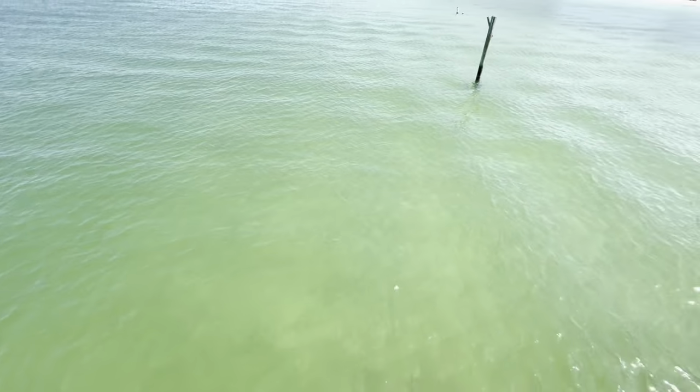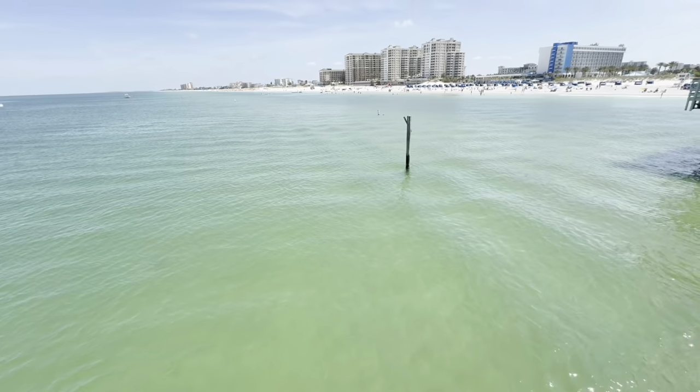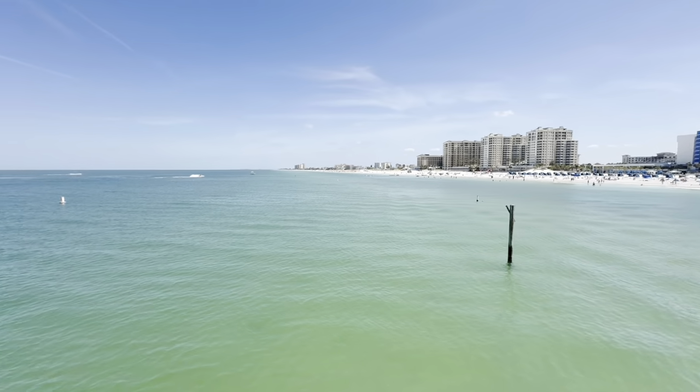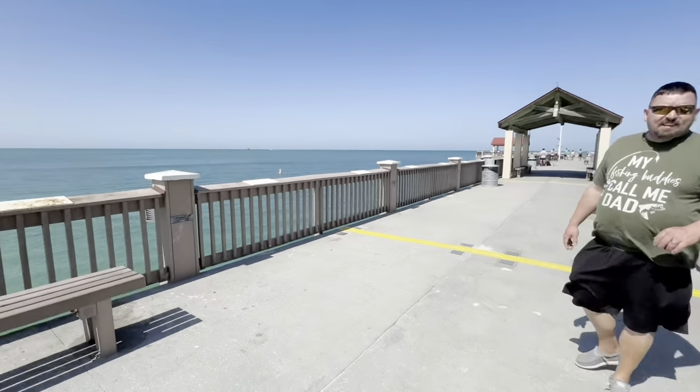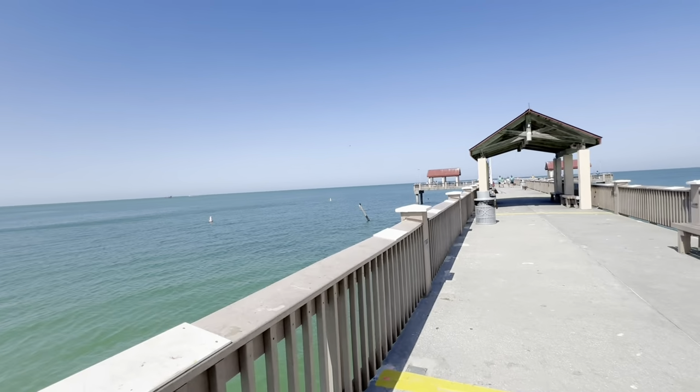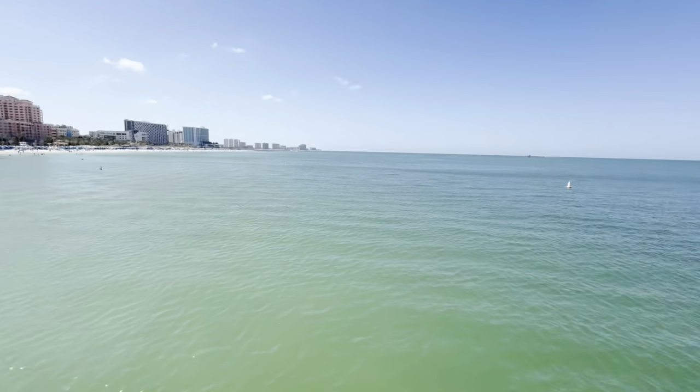Water's looking clear today, guys. That's what they call it, clear water. Very nice. There's a dolphin at the end. There's a dolphin at the end, nice. All right, let's go see the dolphin.